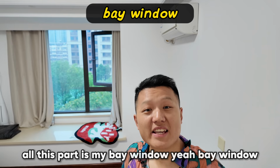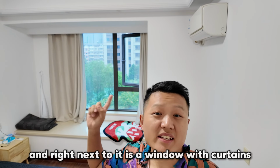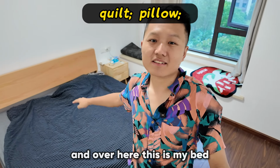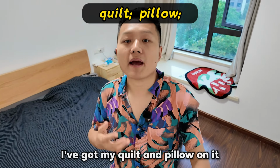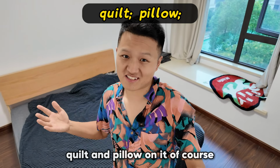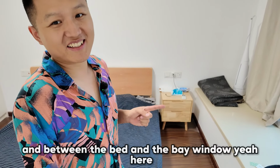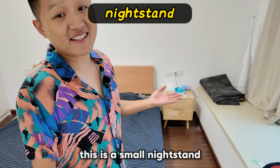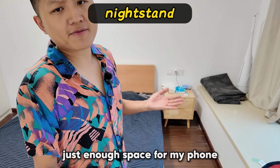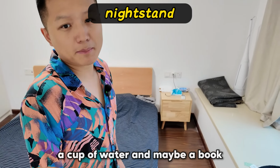This part is my bay window, and right next to it is a window with curtains. And over here, this is my bed. I've got my quilt and pillow on it. Of course. And between the bed and the bay window, here, this is a small nightstand. This one, a small nightstand. Just enough space for my phone, a cup of water, and maybe a book.